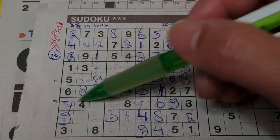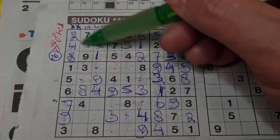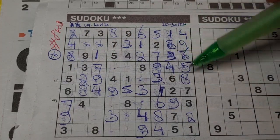2 missing numbers in this big square for numbers, the 1, the 2 is missing, 3, 4, 5, 6, 7 is missing, 2 and a 7. We have a 7 in the second column, no 7 there, 7 should be here, and the 2 goes there.